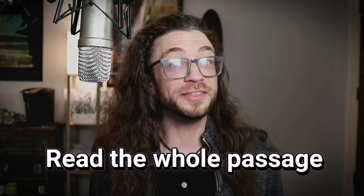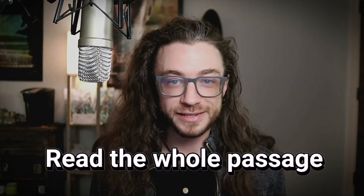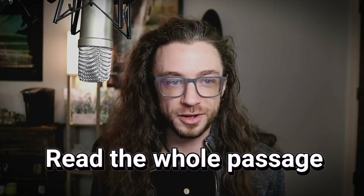Number 4, read the whole passage. You'll also see passages that are longer than a sentence. The longest passages are usually a few paragraphs long. When you encounter questions with longer passages, you'll often see questions that require you to read and understand the full passage, or at least individual paragraphs.